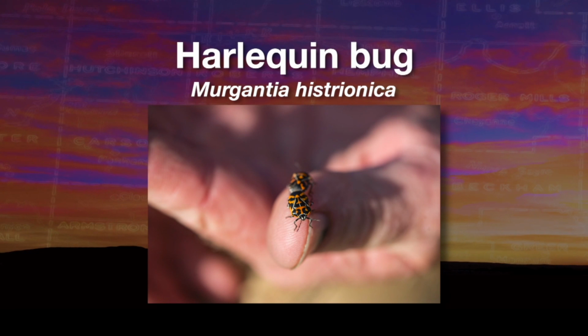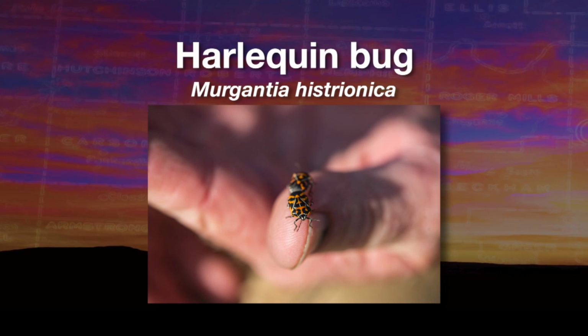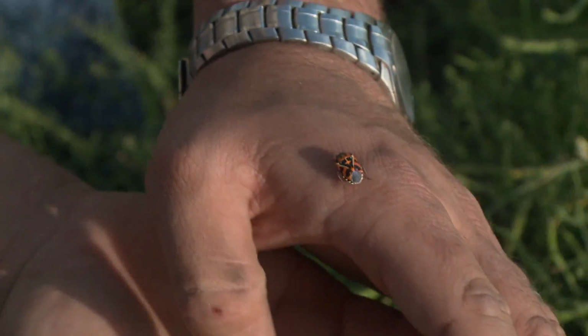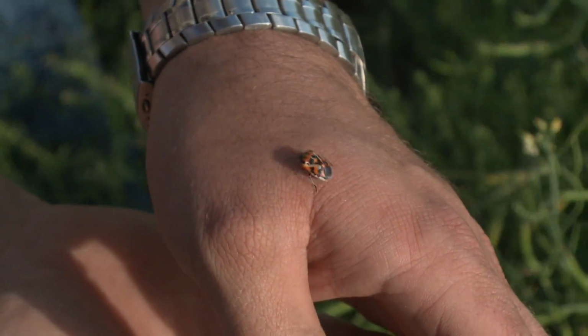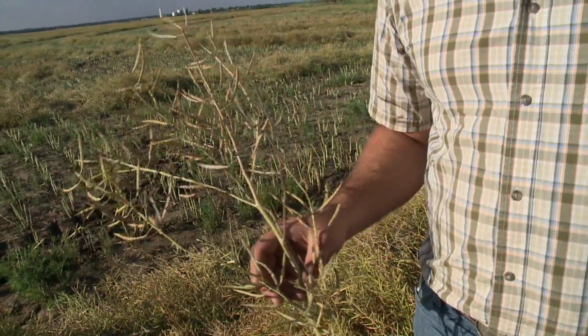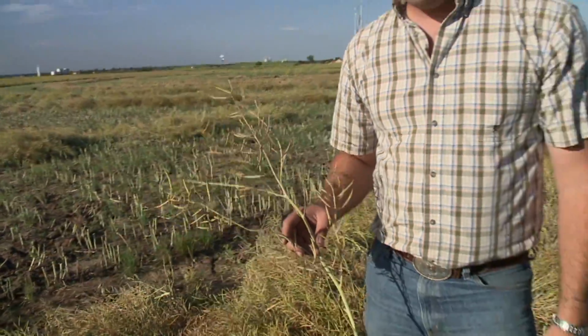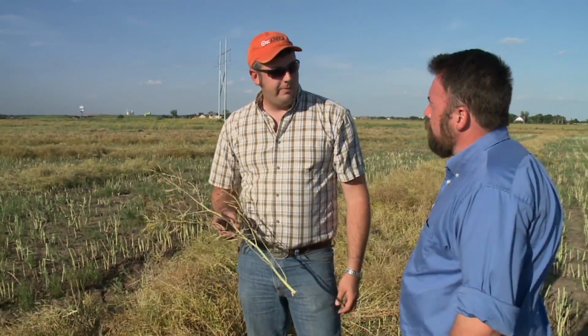Here closer to harvest, we did find a new issue come up this year, the harlequin bug. It's kind of a plant bug. We don't know too much about it, how much damage it really did. On some stems, you can tell they kind of drew down and drew some of that moisture out of that raceme and kind of limited what the seed set was. But for the most part, we don't know how much damage they caused. Typically we don't see that many of them, but this year we saw a lot of them for some reason.